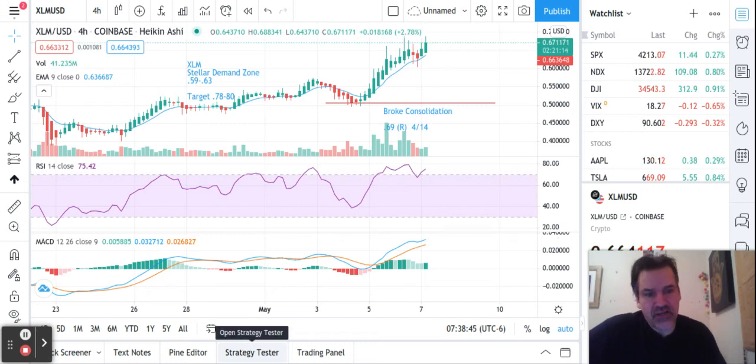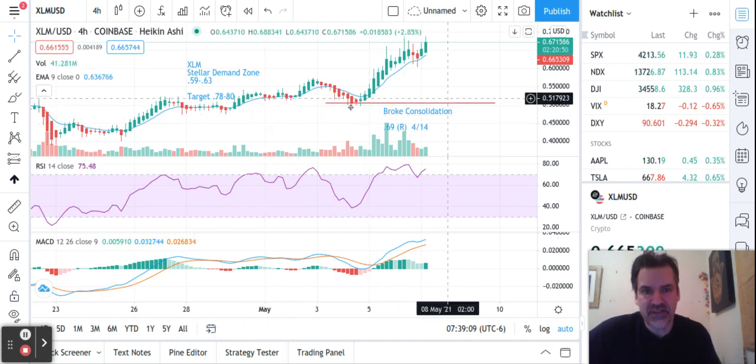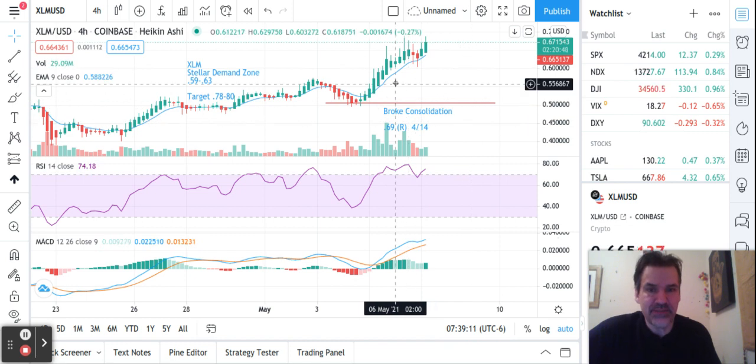A little after 9:30. We're doing all coins this morning, getting ready for the weekend push. Have not really talked about Stellar Lumens for probably 2 or 3 weeks, and we are looking at XLM on TradingView and where we are. Things are looking pretty solid in terms of breaking out of this consolidation area, in that 50-cent corridor, that 50-cent channel. It did break out on the 4-hour, which is extremely bullish.